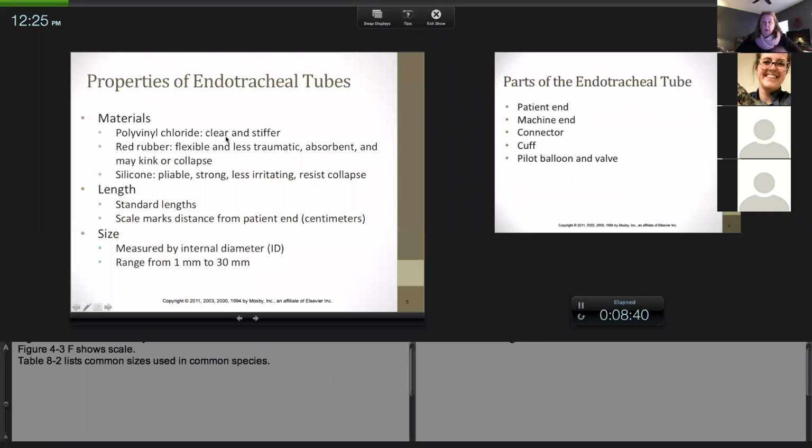So the polyvinyl chloride is the clear and it's stiff. They're cheap. Most people, that's the standard tube. And then the red rubber, they're very flexible and soft, but they are absorbent. Of all of the materials, if you leave this sit in a solution, like the chlorhexidine solution, it absorbs that cleanser. The problem is if you don't clean them well enough, you put that tube in the patient the next day, and it can cause mucosal irritation, because the humidification and the warmth of the airway is going to cause a release.